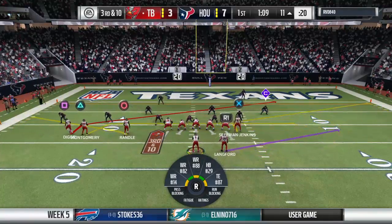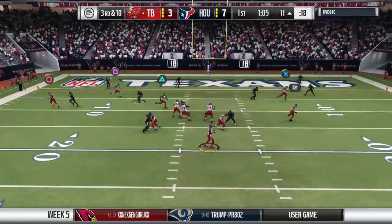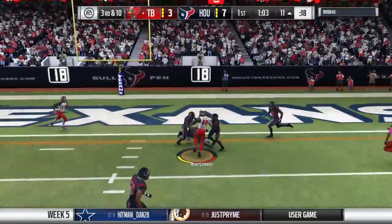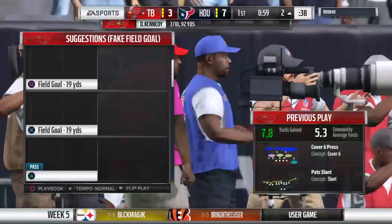So here we go now. An extra defensive back in there on 3rd and 10. Now back to throw. That is caught at the 7-yard line. They do get 9, but it leads to 4th down.